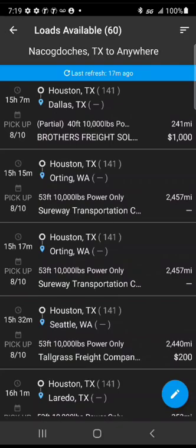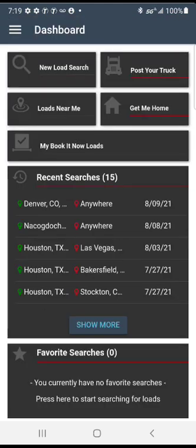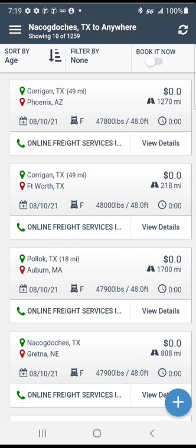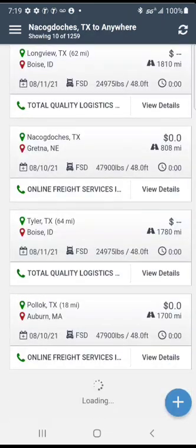So again, some more of these Houston to Washington. Let's jump over here on this Truckstop. This is my favorite because you don't get all the repeats like you do on DAT board. For some reason, I have flatbed loads pulled up on here. I don't know why that is, but let's take a look at some flatbed loads before I switch it back over. And of course, none of them have any rates posted on them.